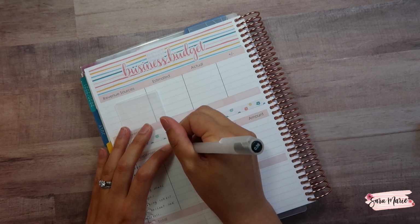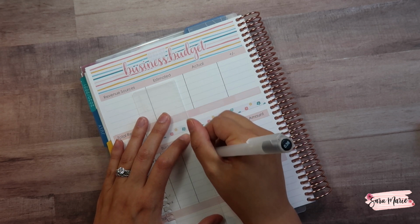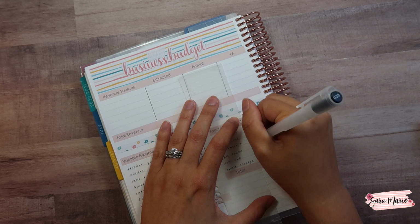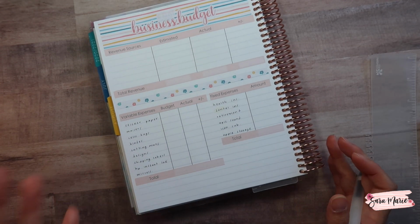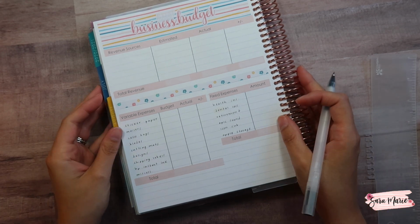So I'm just gonna go ahead and draw in some of my lines. I messed up with the dental insurance, but that's okay. That's why whiteout was invented, right? Okay, so some of the expenses that I have, just really quickly, I feel like this kind of helps with knowing what I'm doing here.